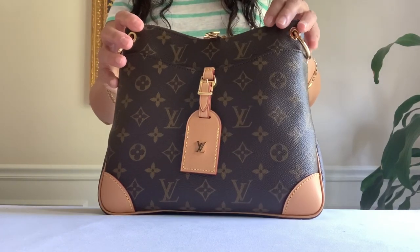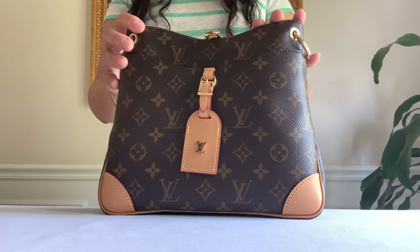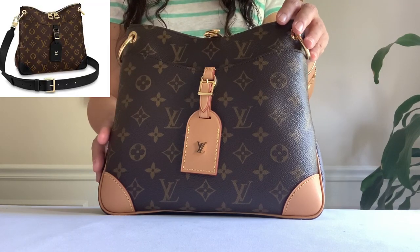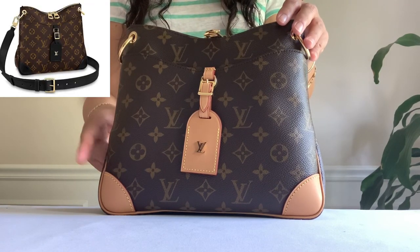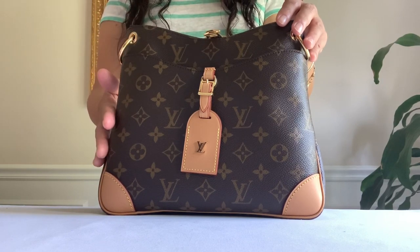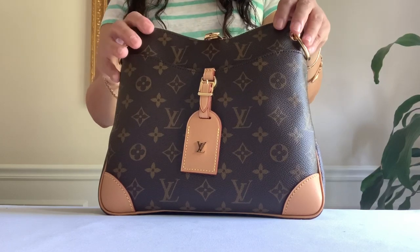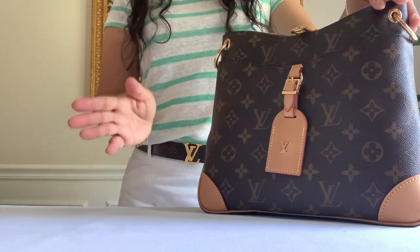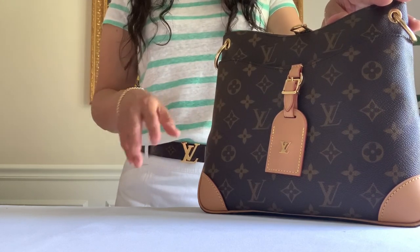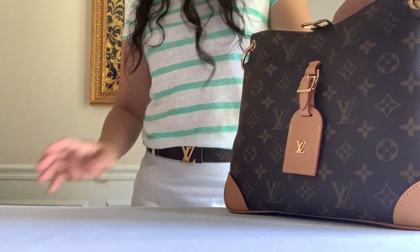So this is the Odeon PM New Model from Louis Vuitton, new for fall winter 2020, and it comes in two trims, black trim and the cowhide leather. And this particular piece is aged tan cowhide trim. I remove all the straps of these bags, that way it's easier for me to manipulate. Here is the first piece, the Odeon PM.